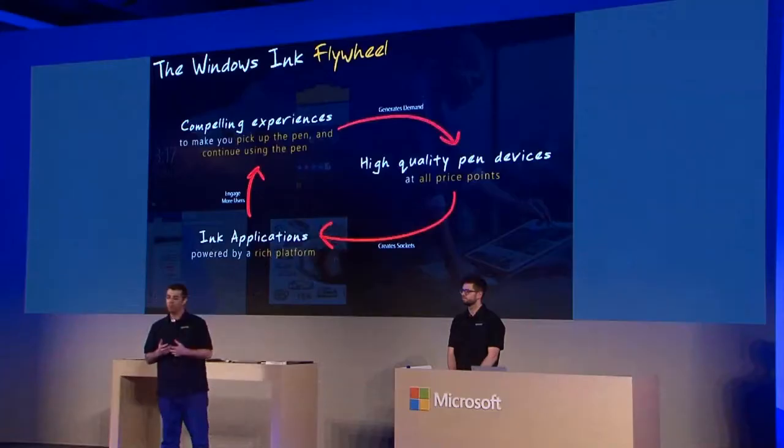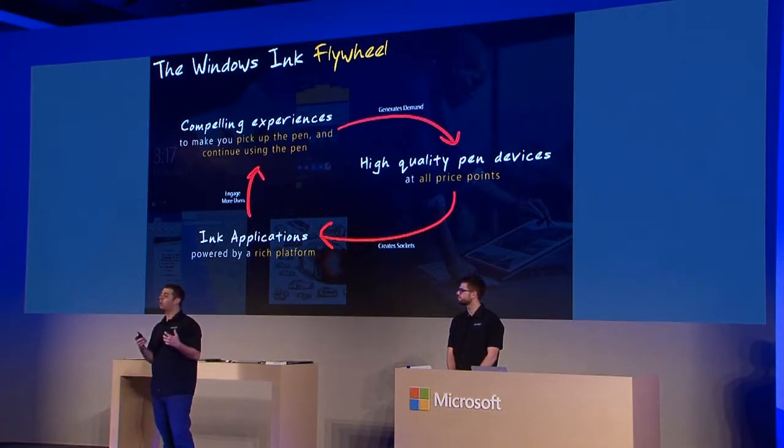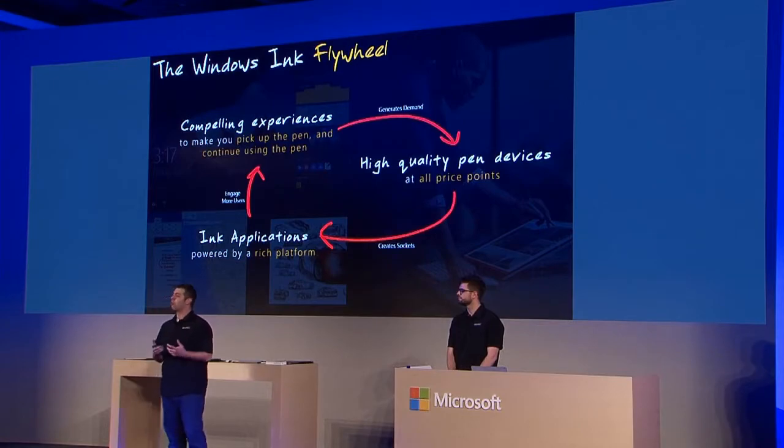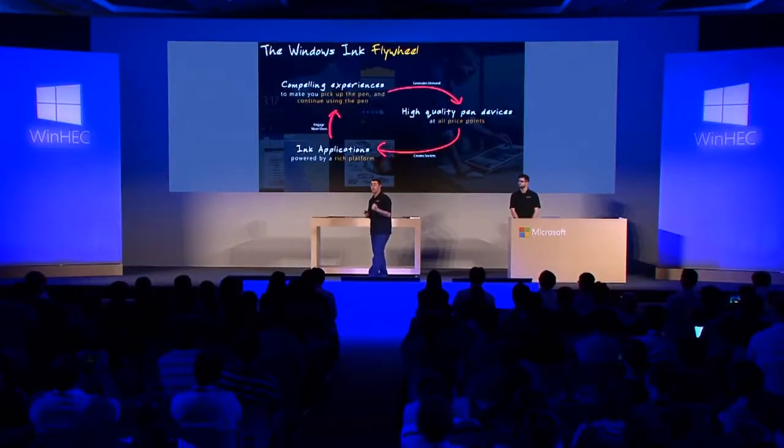We're so proud of the teams that we collaborate with at Microsoft to deliver those experiences. It's really important to understand how this fits into what we call the Windows Ink flywheel. It's a virtuous cycle of how we develop and accelerate pen and ink development at Microsoft. We start by building compelling experiences that give users reasons to pick up the pen and keep using it. We started in the anniversary update with introducing the Windows Ink workspace that provided you sticky notes, a sketchpad, and screen sketch so you can capture any screen and annotate on it.